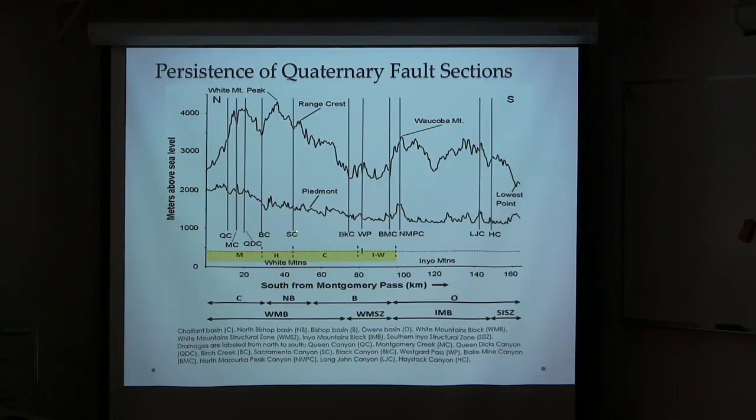Once again, at Sacramento Canyon, there's a sharp drop in range crest, and then at the central segments, I believe that those are appropriate boundaries. This shows that long term that probably is the case. You have a sharp drop here and a much smaller drop here in the Piedmont, but nonetheless at the end of the Inyo section you have a sharp increase in the Piedmont and then a sharp increase in the range crest.